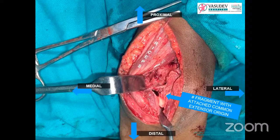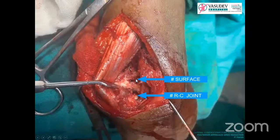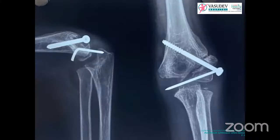I'm sure you're getting the orientation of the anatomy in this exposure. I've marked this proximal, this distal, this medial and lateral. This is the fracture fragment, this is the articular surface, and this is the fracture surface here. Because this is a chronic lateral condyle fracture, the anatomy is somewhat distorted. I don't have an image of an acute lateral condyle fracture, which is why I used the chronic one.